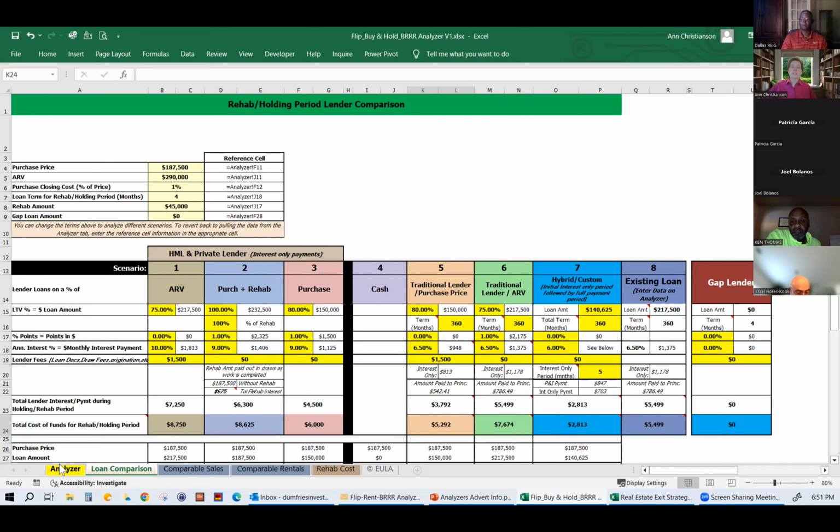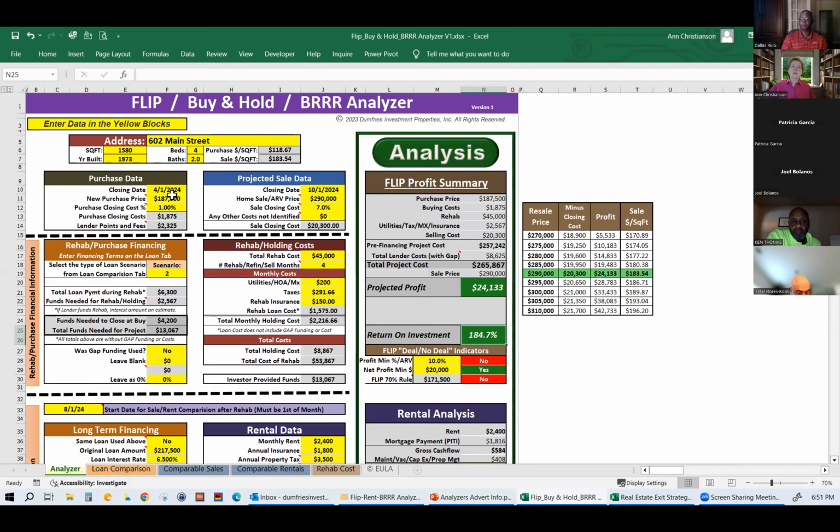I come back over to the analyzer, and this one, I'm going to adjust the purchase price because in this particular case, we're saying that the house is not that bad off.